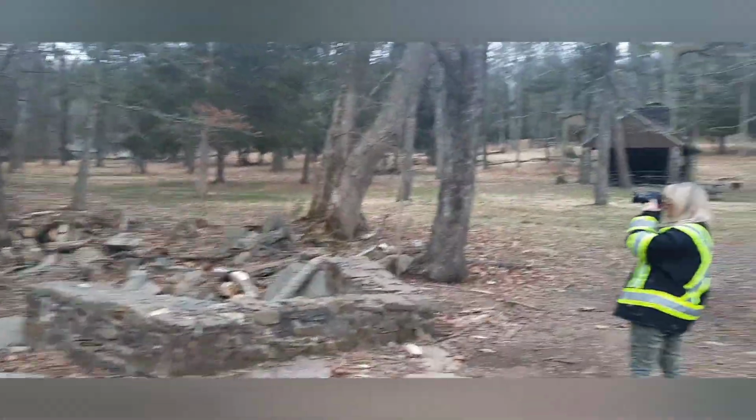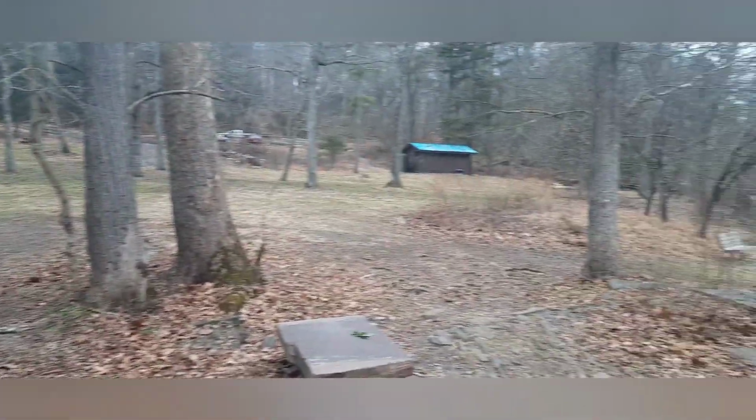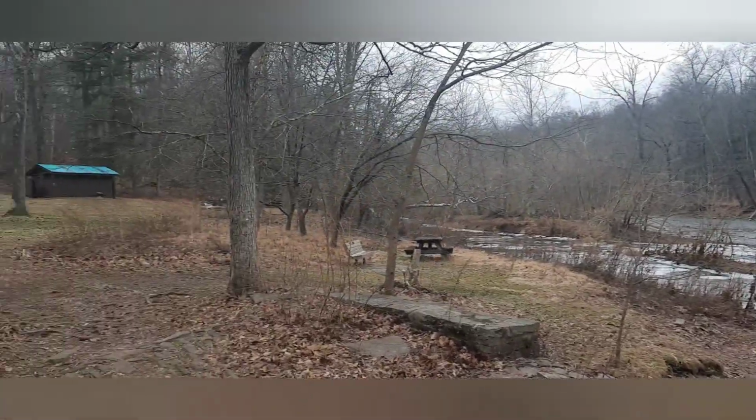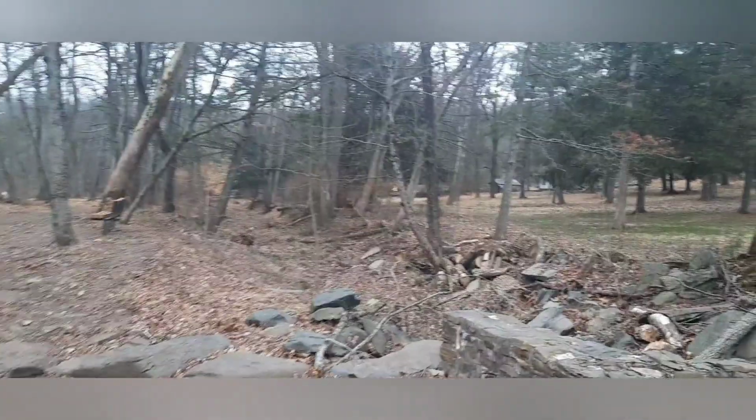Yeah, it looks like they're losing their ash trees. It's nice. It appears that there's a playground back in there for kids.